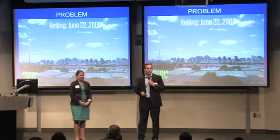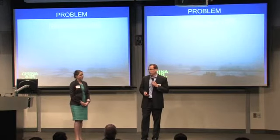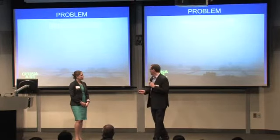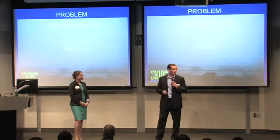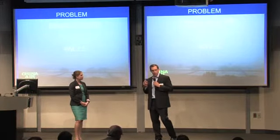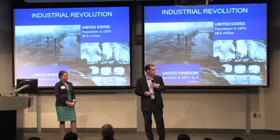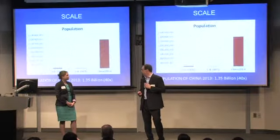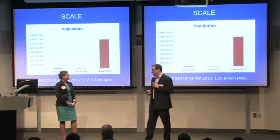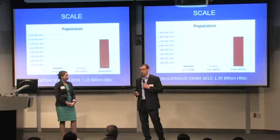The problem that we're addressing is unprecedented levels of toxic air pollution and the impact that it's having on public health. Our focus is on China, but there are many cities and countries around the world that have the same problem. The most harmful element of it is what's called PM2.5. This is the particulate matter that's so fine that it can enter directly into the lungs and the bloodstream. Essentially, China's going through an industrial revolution, not unlike what we went through many, many years back. But the difference is the scale. With a population of 1.3 billion, the magnitude of industrial development is something like 40 times greater than what we experienced.